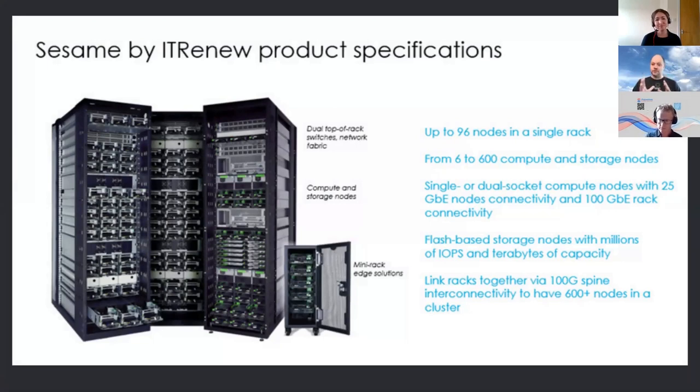But just to overview, the generalized approach that we're taking at ITRenew with the Sesame product line is to do rack integrated server storage and networking. And so we're putting, as was already in the previous slides, 48 nodes in an air-cooled rack, 72 in the Asperitas solution. We have some smaller single-socket nodes that go up to 100 nodes.